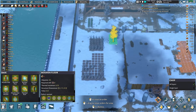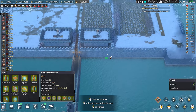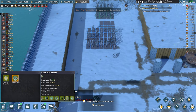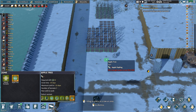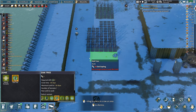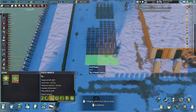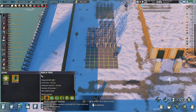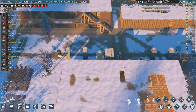Man, we're running out of trees to cut down. Problem is I have too many sticks. Should probably take a peek at planting a little bit more of a variety. We'll just do strips of ones here. Field maple. Ooh, we got lots of maple. Plant all those. And then birch trees we already got. Cool. Yeah, let's get some more wood planted. We're gonna need quite a bit of wood.